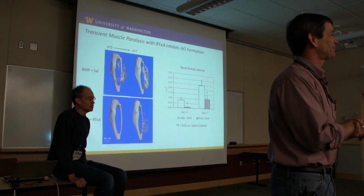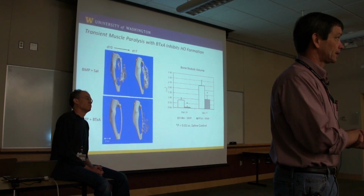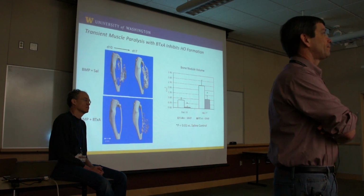Go ahead. Have you taken that any further to see if there's any way to counteract the botulism? Like, is this an active muscle thing, a passive muscle thing? Is that potentially helpful?